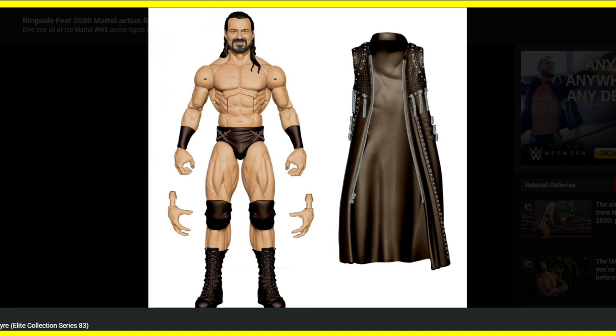This Drew McIntyre is going to be widely available everywhere. And you can see it looks really, really cool. Great entrance jacket on him there. Swappable hands. Big smile on his face as well.